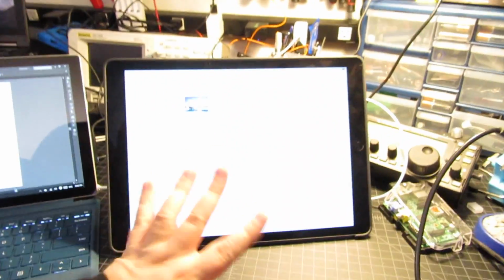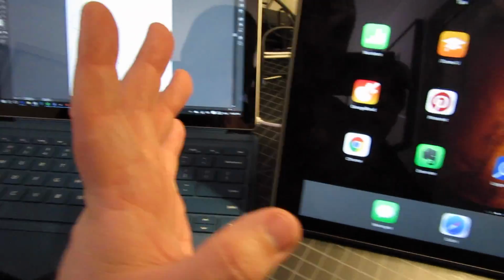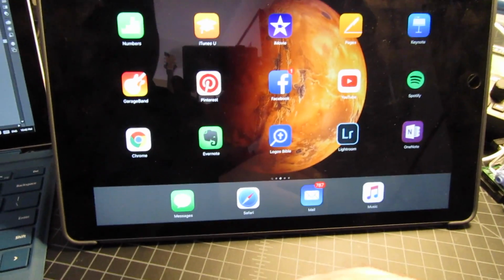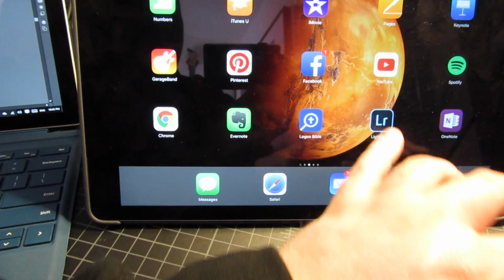If it's not, or if your computing needs don't actually require Photoshop and Illustrator, I think you could actually fully live with the iPad Pro. Now, glitches, I mentioned some on the Surface. There are some over here. I showed this in another video. Spotify, still not fully working. I need to probably see if they've done an update yet.